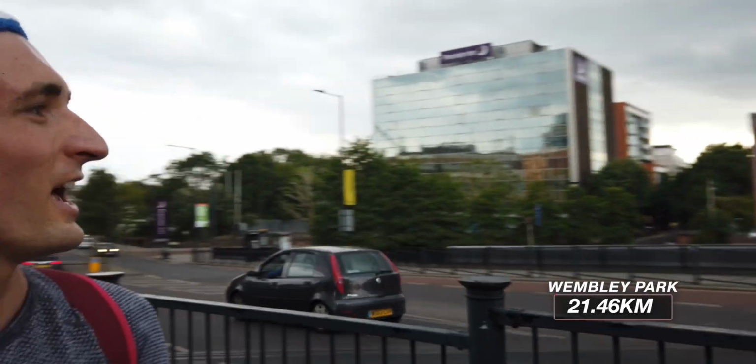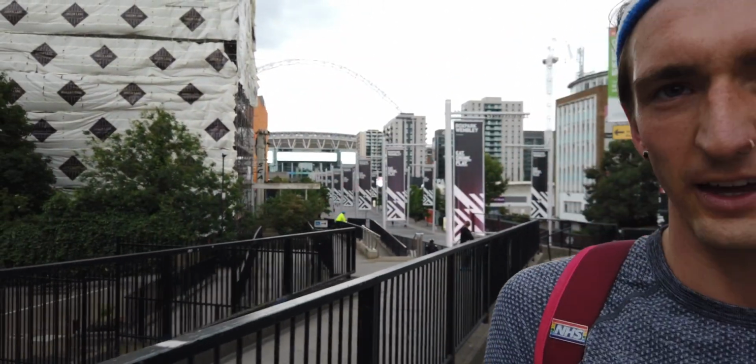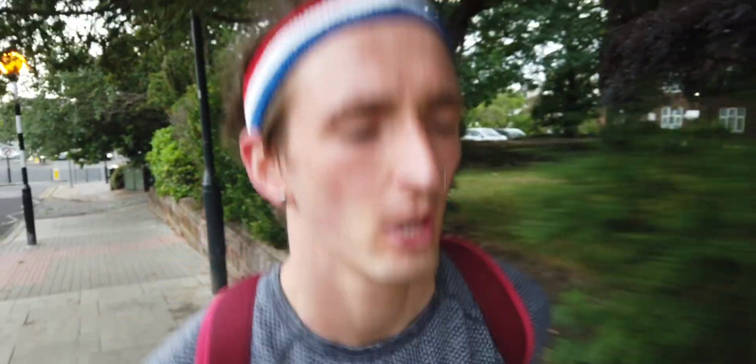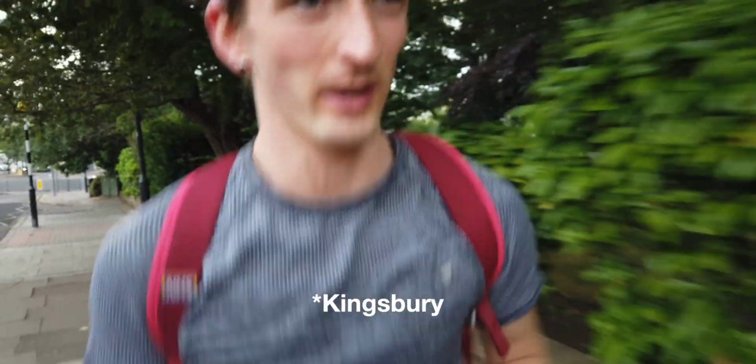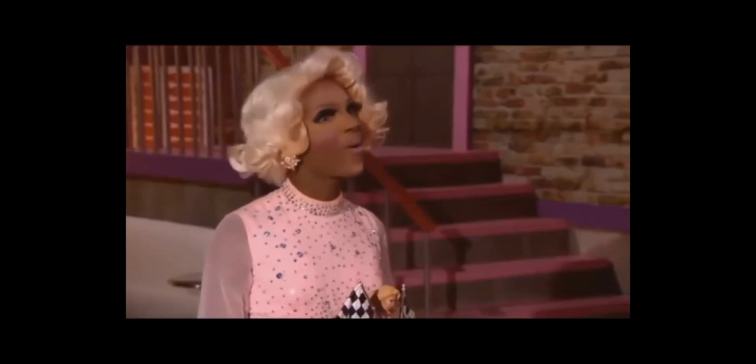I think it's like the biggest sign so far, but anyway, at Wembley Park. I'm just gonna have a little breather and then get back on track. After recently passing Wembley Park, we've only got Kingsbury, Canons Park, and then Stanmore, and that's it. So, not long left at all.